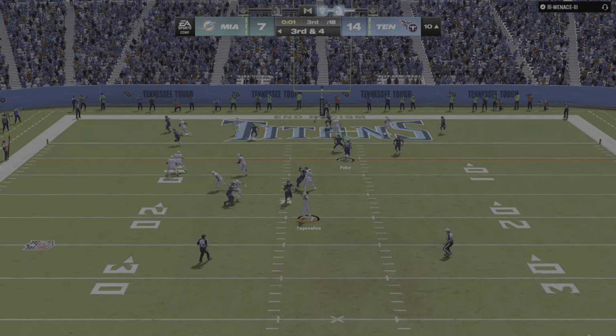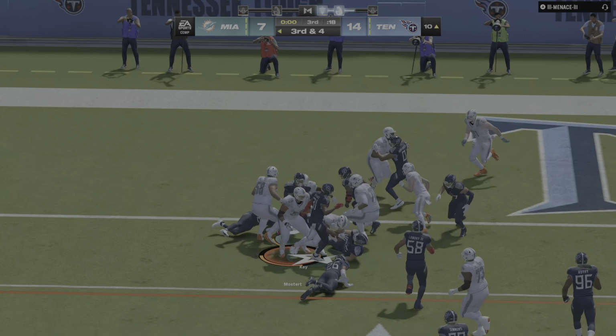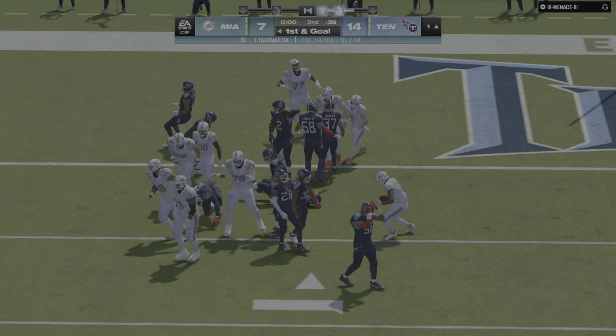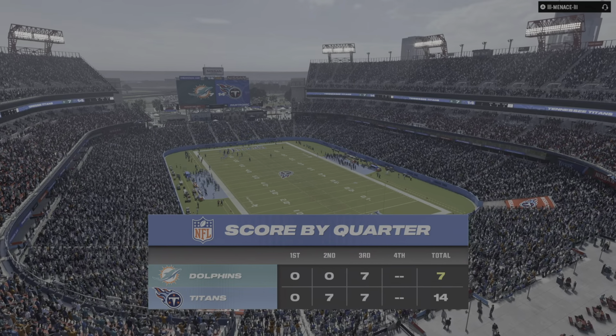Throwing now is Tagovailoa. And they'll get this on the screen to Mostert. And he'll go down, and that will do it for the 3rd quarter of action. It'll be 1st and goal when we come back.